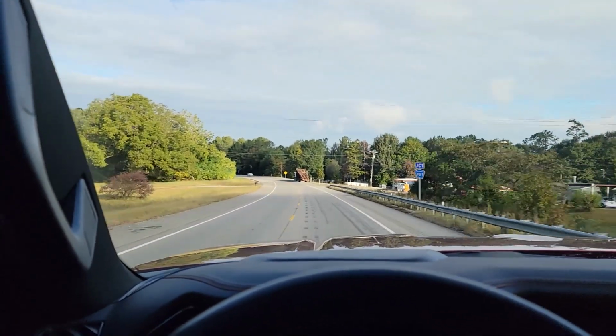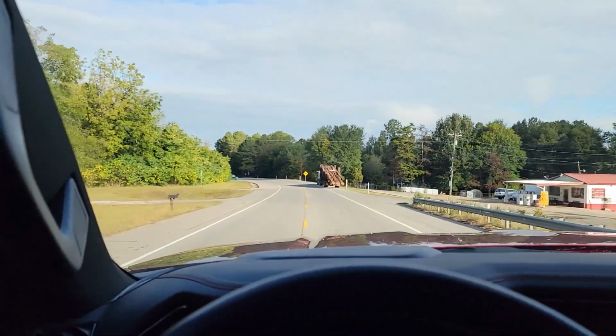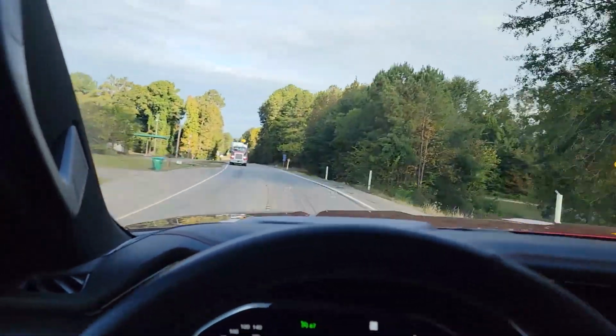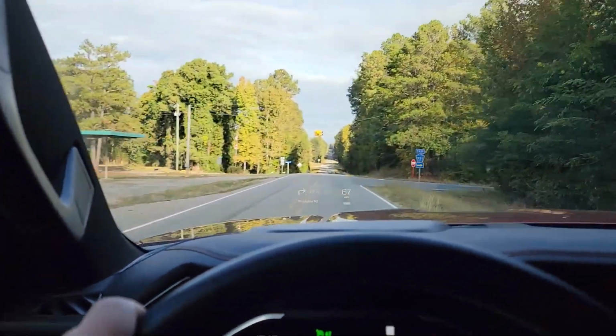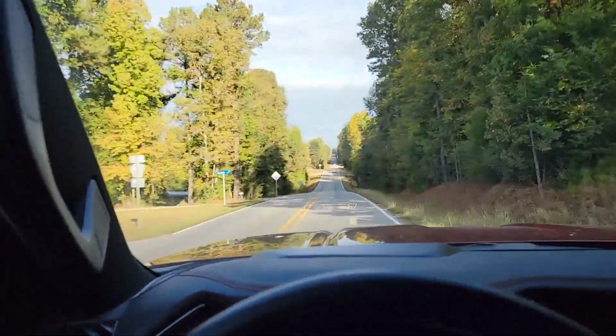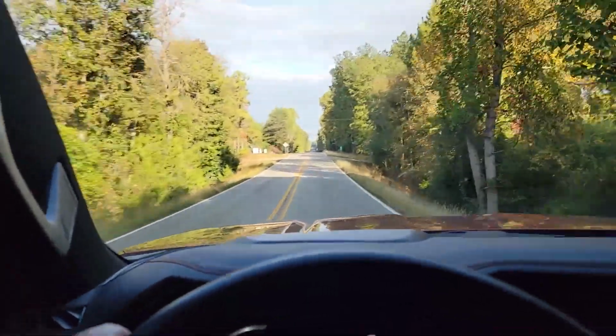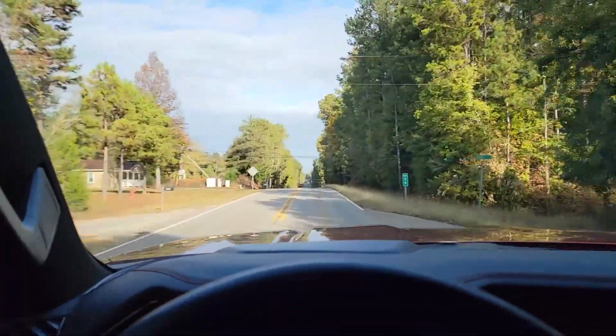That may not sound like a big deal, but there's a difference in fuel economy between downshifting and just coasting. See, like right here, it just downshifted. So, anyway, yet another reason.